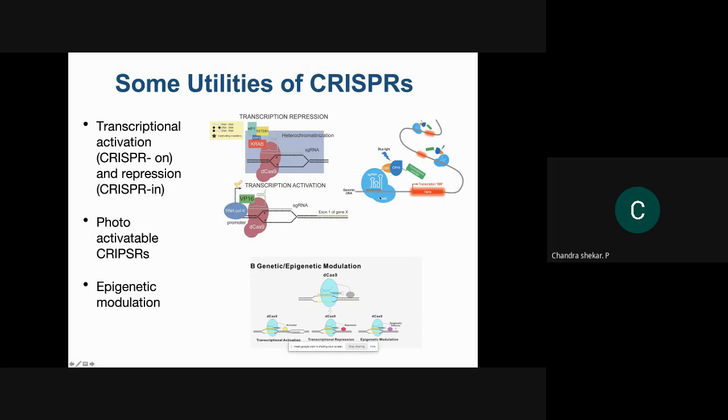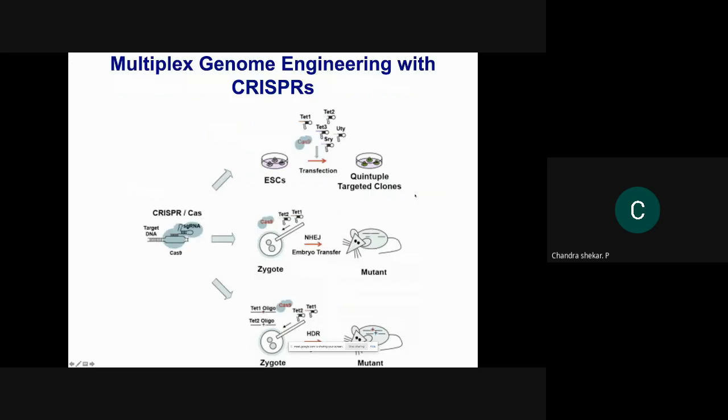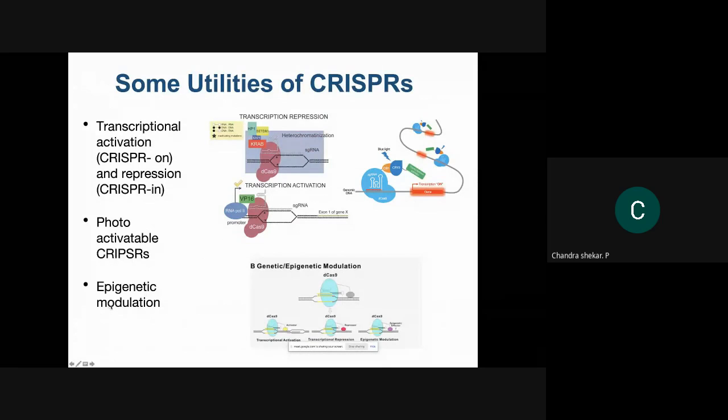Or you can have photoactivatable, transactivatable CRISPRs as shown here. Or you can have something that will manipulate the genome. For example, epigenetic modulation of the genome also can be done. To the same Cas9, you can add a demethylase or a methylation enzyme, and wherever it goes, it can create the methylation or demethylation or acetylation. So you can basically manipulate the genome, manipulate the expression of the genes, or even create epigenetic manipulations without changing the DNA sequence. So these things are all possible, and these are a few examples. There are multiple uses of CRISPRs. In fact, you can't imagine. Whatever you can think of, most of the modifications can be carried out using CRISPRs.